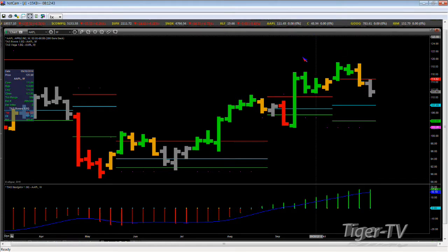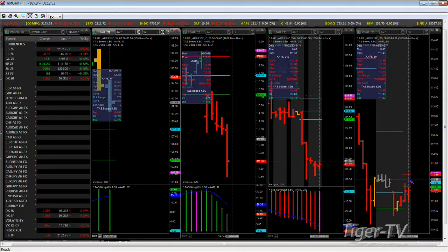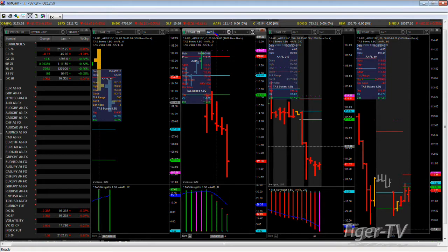Talked about that was going to be first targets. I think this thing could actually head a lot lower. We reached a low yesterday of 110.53. We're trading, it looks like it's printing about 111.23 right now. So, how do you perform this trade today?